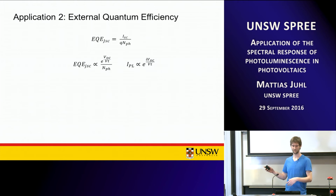We lose the proportionality because there are terms like J0 and Ni in there. That's fine, we're not so worried. Proportional's fine for us. Now, on the right-hand side, we have the photoluminescence intensity, and you can find that through Planck's law, that the photoluminescence intensity is proportional to the implied voltage.